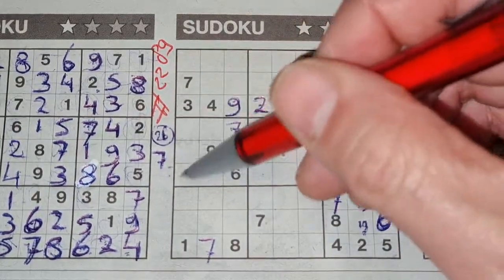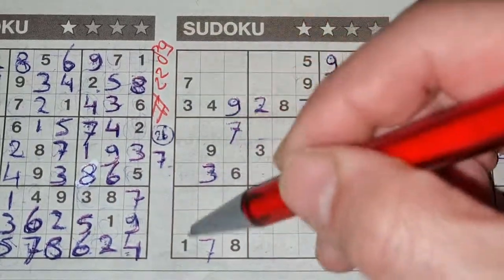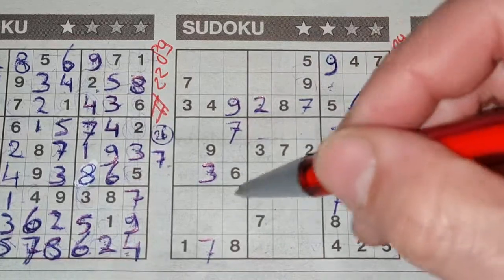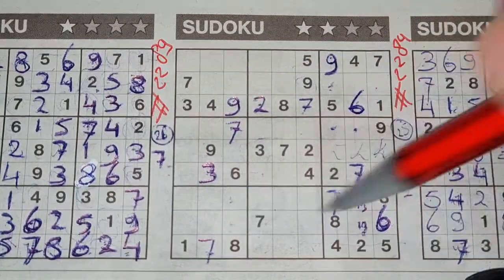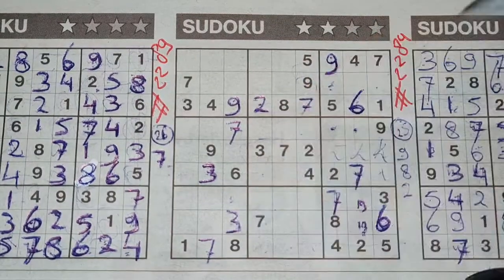Oh, there we see there 3, no 3 there. 3 should be there. 3 in the first column, 3 in the second column. So in the third column, the only 2 places for the 3 should be here. Oh, there we see there 3, no 3 there. 3 should be there.